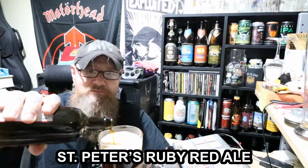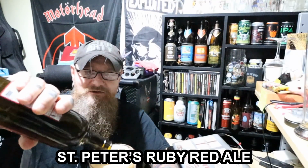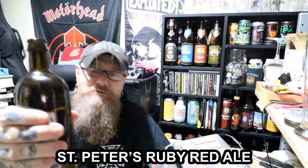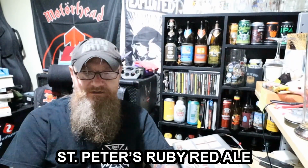I have to say, this bottle is really nice. I like it. It's just so ergonomic. Your hands fit round it perfectly. Really nice. Well done, St Peter's. I'll give you a mark for the bottle alone. Very unique.